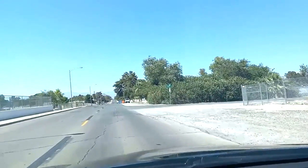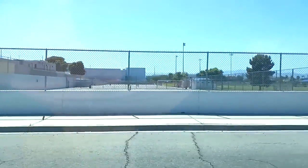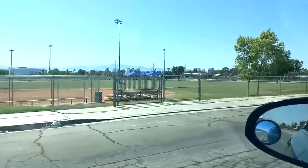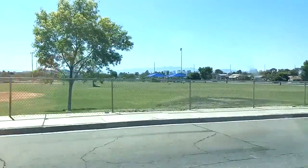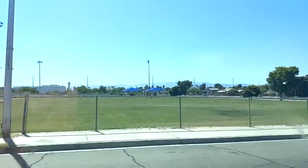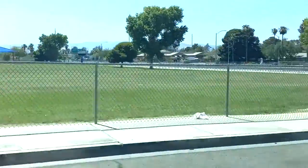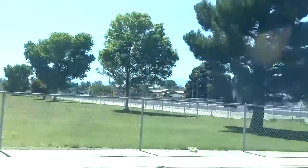Right here we got some more homes, and then right here on the other side of the school you got basketball, and you got a great big dog park. This park here is also baseball. They also play football. So throughout the year you'll see a lot of different school teams coming down, playing football, baseball. They got a big kiddies zone over there in the shade. So it's a great location, all close to the airport again. That's the airport tower right there in the distance.